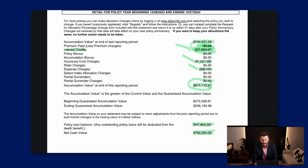Out of the $815,000 that is collateral for the loan, if you borrowed $100,000, that $100,000 would be set aside and would not be earning the 10% we just earned this last year. It would be earning a guaranteed rate of 2%. This loan, if we took out a $100,000 loan, would be charged 2%. That's called a zero wash loan. So you borrow at 2%, you earn 2%. It's a conservative approach, what we call zero wash.